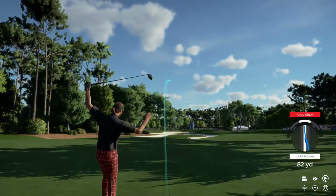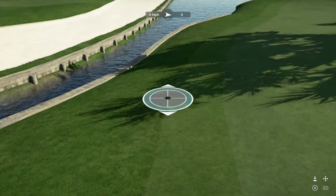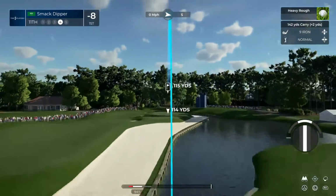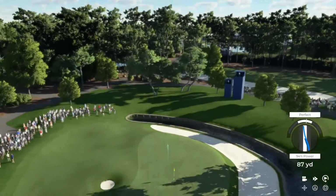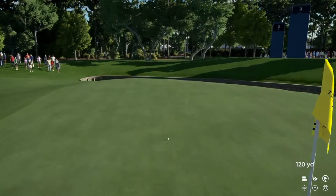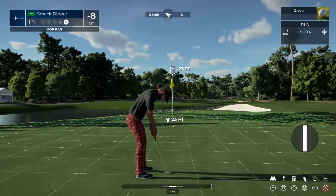Interesting choice of the driver here. Sadly, this one will make a splash. John, what's this one looking like? Well, they ended up in the deep stuff, but the lie could have been a lot worse. Good swing. This one's heading up onto the green for sure. Not a bad approach. He'll be putting. If he makes this, he'll save his par.